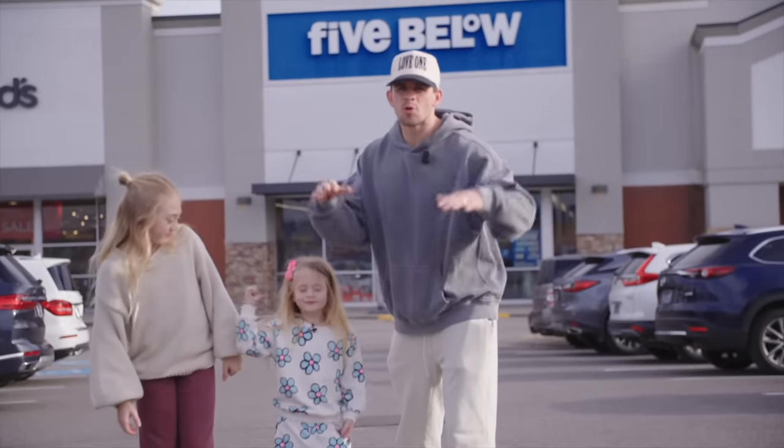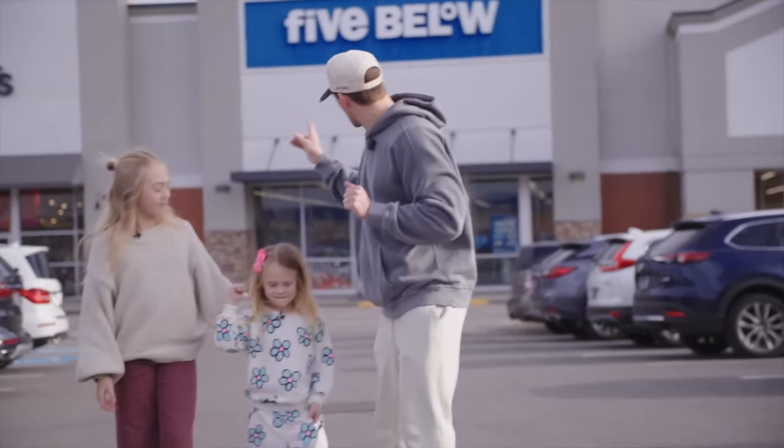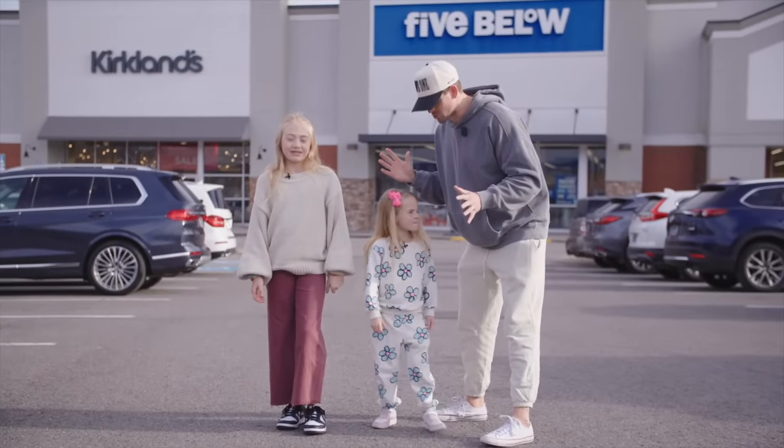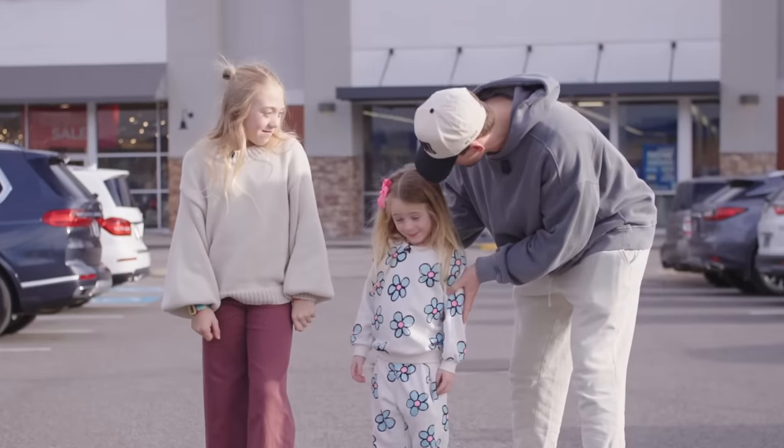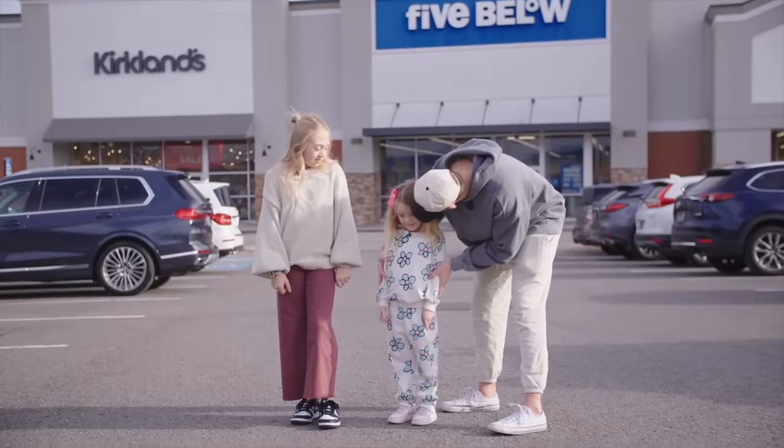Okay guys, for round 2, we're going up just a little bit. So we're going to Five Below. This is one of the kids' favorite stores. Got a lot of fun toys in there. Are you ready? Yes. 2 rounds, one without a basket, one with a basket. Hey, I want to see you try carrying a little bit more, okay? This is your chance to get as much as you want, okay?